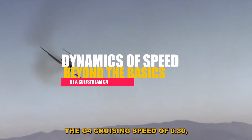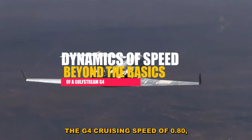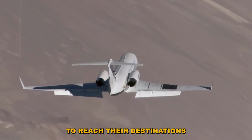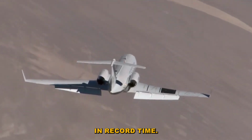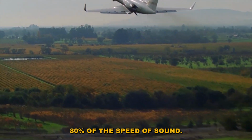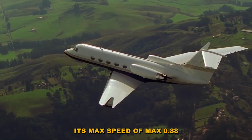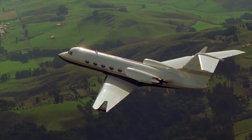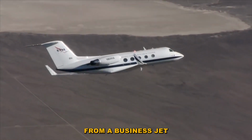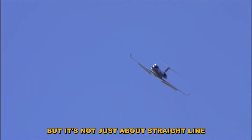When we talk about the G4's cruising speed of Mach 0.80, it's crucial to understand that this speed allows passengers to reach their destinations in record time. To put this into perspective, this means the G4 covers 80% of the speed of sound. Its max speed of Mach 0.88 is even more astounding, pushing the boundaries of what one might expect from a business jet. But it's not just about straight-line speed.